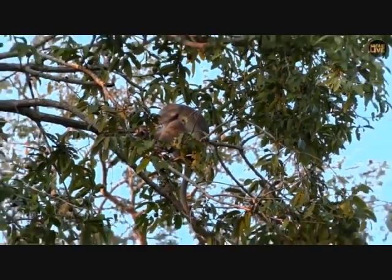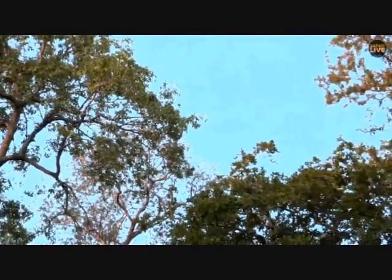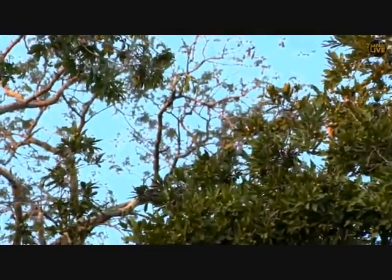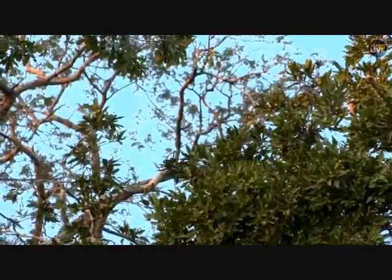Oh, it looks like the tiny one's going to try jump. So they are. There you see the moving branches. There's a tiny little baby we were watching a bit earlier. He's in there.